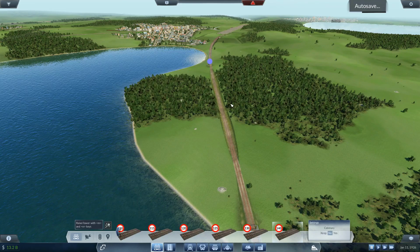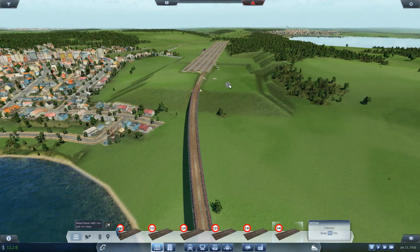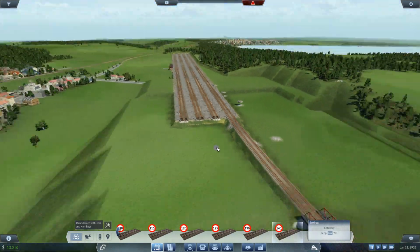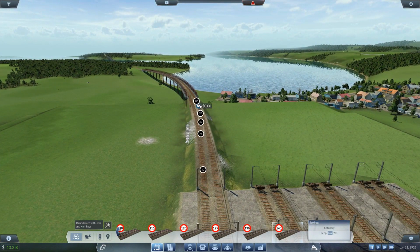Autosave kicking in for the win. It's not a good sign. That means I've been playing this for about 20 minutes or something. I want to get this mail line done. Right. Hello there, Detroit station, with your new line. Right, main line's gonna need a crossover, because this will be as far as the Canadian mail line goes.